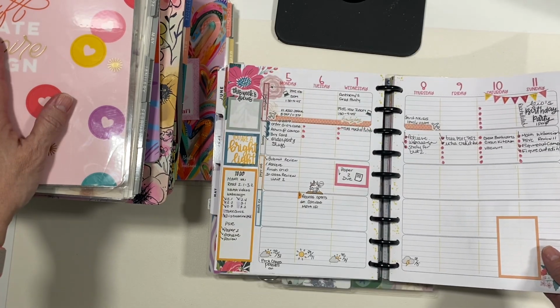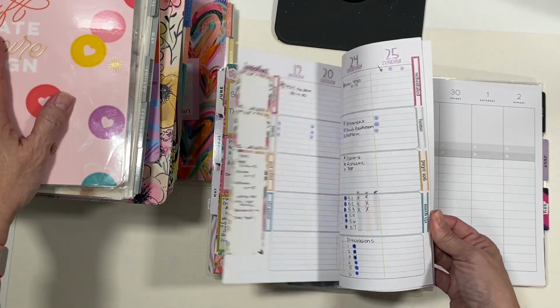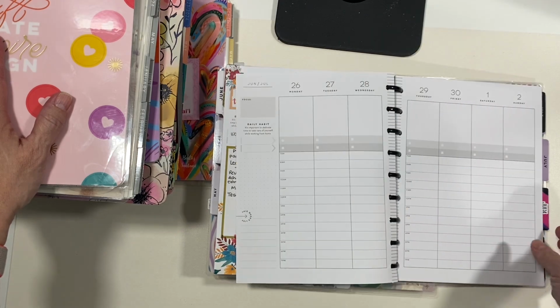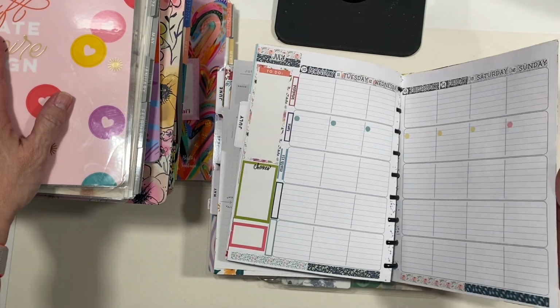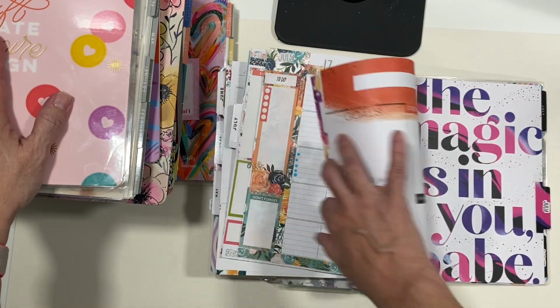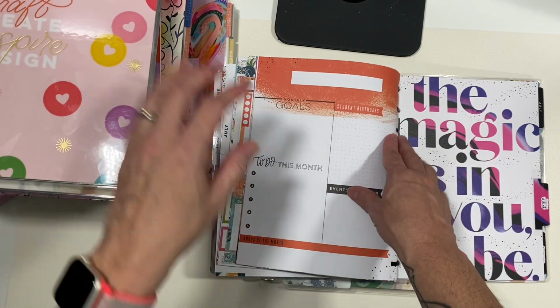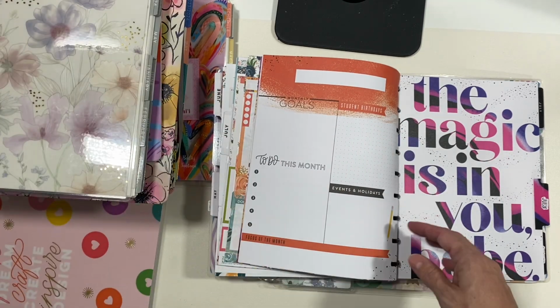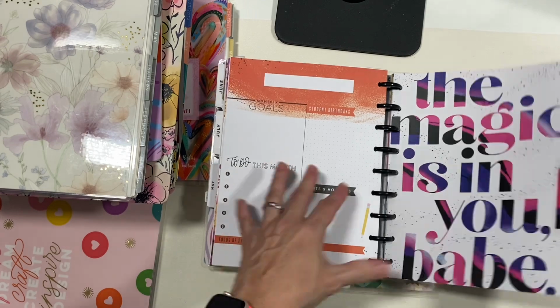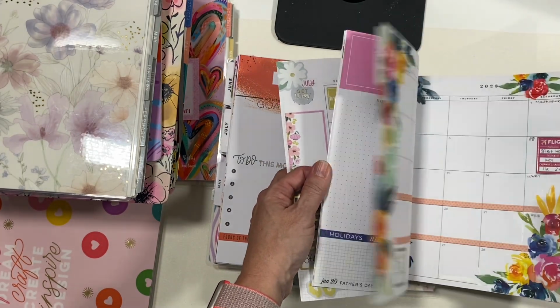So here are the things that I loved about the Happy Planner. I love the discbound. I love that I can switch up pages. I loved that I could change my layout whenever I wanted to. That all was great. What I don't love about the discbound is that I have too many options. And you're probably wondering, well, why can't you stick to one? I don't know. I just couldn't help myself.